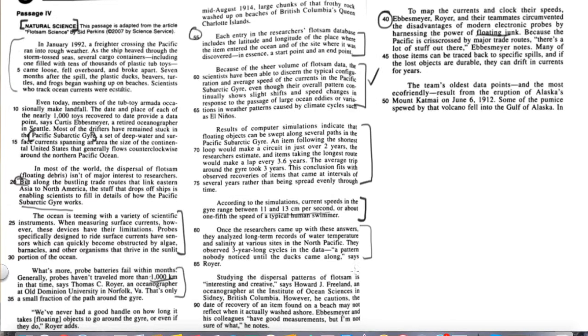End of the passage, last paragraph. Studying the dispersal patterns in flotsam is interesting and creative. However, when we see words like however, we want to pick up where we left off. However, he cautions the date of recovery of an item found on a beach may not reflect when it actually washed ashore.